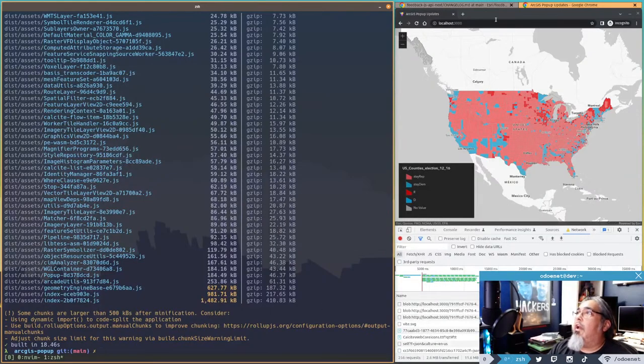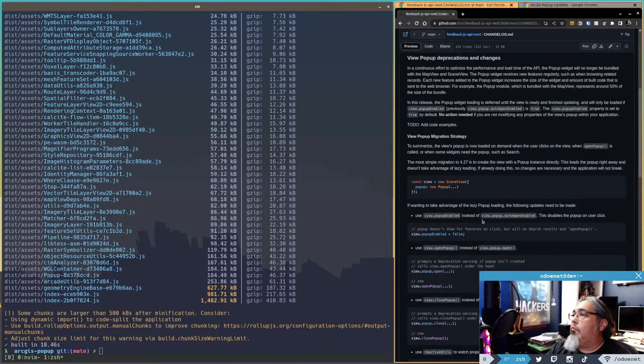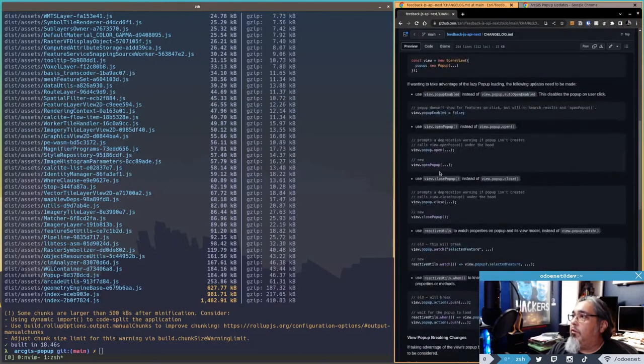There are some other changes that I probably should be pointing out here too. The API for opening a pop-up.